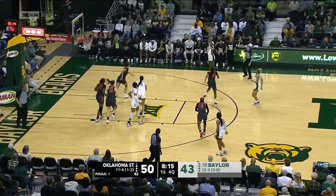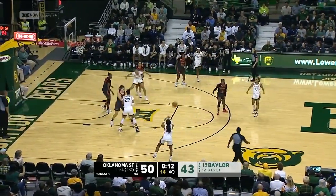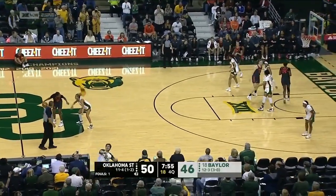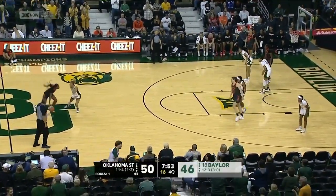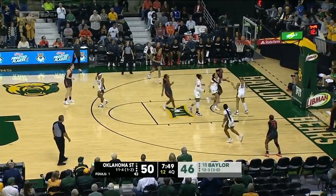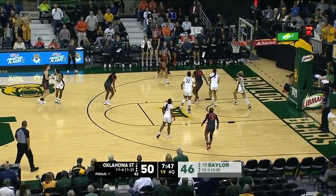Fauntleroy with 8 points to Asberry. Andrews gonna knock it down. Yes! Well, when she gets hot, she gets on a roll, and you can look for her confidence to just go skyrocketing. Milton bangs her way to the hole, a miss.